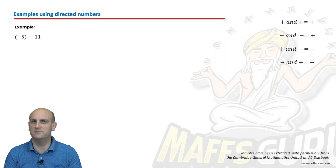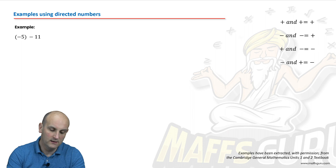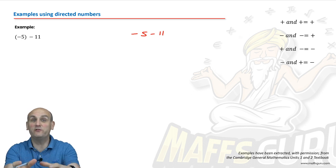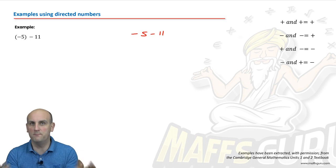Oh, brackets and a minus sign. That's just my brain's gone, oh, I can see a bracket. Oh, no, now I see the minus sign. So again, I'm now really at minus 5, minus 11. Can you see two negative signs? Yes, you can. Does that make a positive? No, it doesn't. Why? Because they've got to be together, or a multiply and divide.